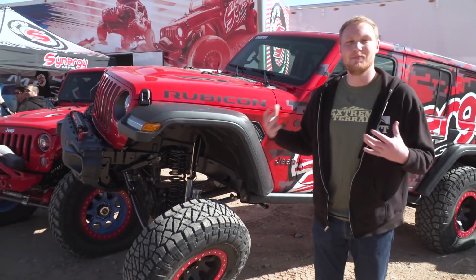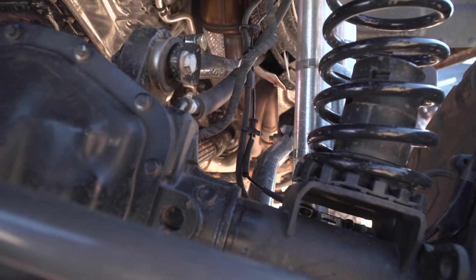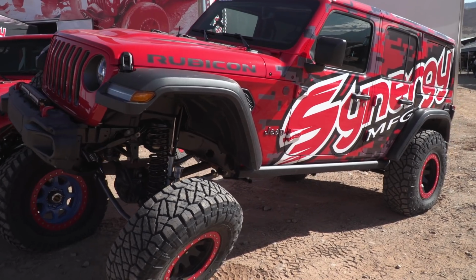So this is just one of many lift kits that's being produced for the JL. I cannot wait until the aftermarket is in full force and we see even more modded Jeeps like this one.